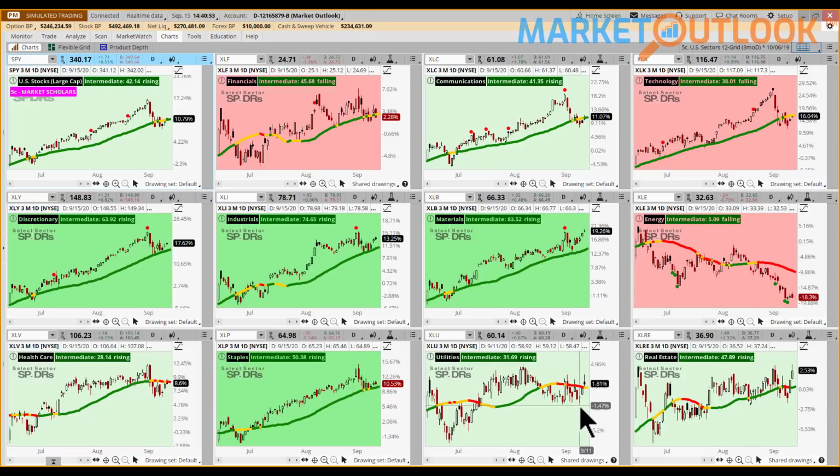In fact, 3 up days in a row for utilities, but because utilities had been under a little bit more pressure in the prior sessions before that 3-day rally, the moving average is still trending a little bit lower there. But nonetheless, good to see utilities stabilizing at around those levels as well.